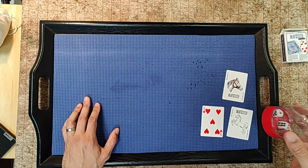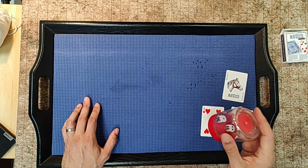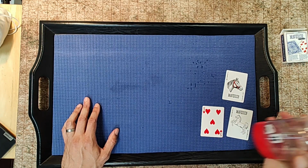Like the bullion cube dice. I'll tell you that these are from Aldi. You can get glass ones, but I like these plastic ones.